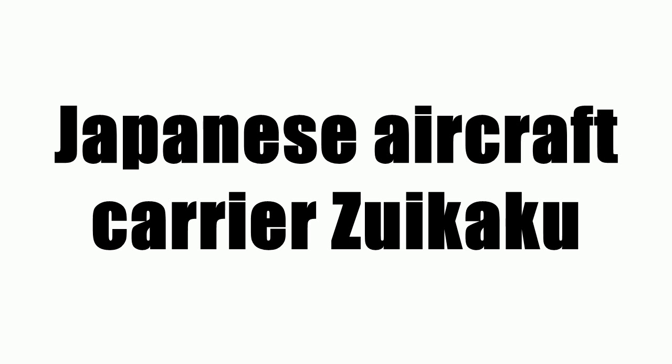Zuikaku's aircraft also attacked the Australian bases at Rabaul on 20 January 1942 and Lae in New Guinea on 21 January. In April 1942, she took part in the Indian Ocean Raid, striking the British naval bases at Colombo and Trincomalee on Ceylon, and sinking the Royal Navy aircraft carrier HMS Hermes and the heavy cruisers HMS Cornwall and Dorsetshire, also with the help of Shokaku.